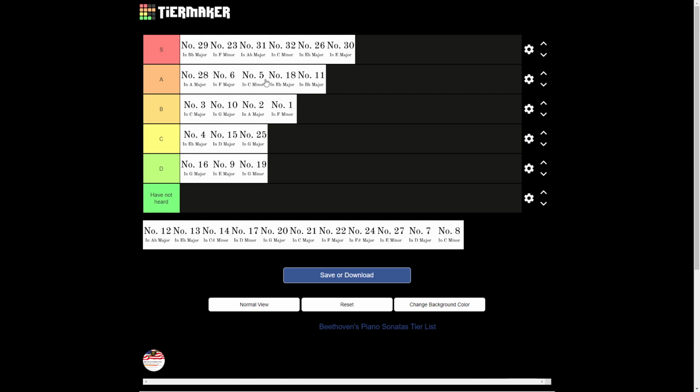So yeah, these two are kind of right next to each other. Man, which one do I like more? The C minor one or this one? That's a tough one. I'm basing them both off of the last movement because they both have a similar kind of energy. I'm going to leave it there. Yeah, this is a great sonata. If nothing else, listen to the last movement. It'll just completely make your day.